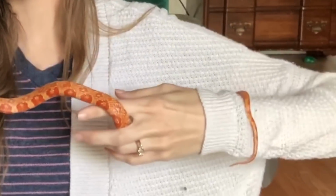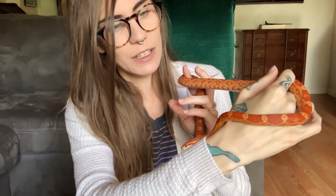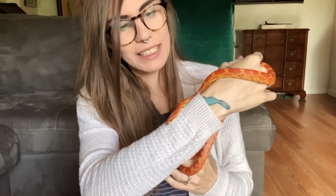She is really sweet once she comes out, but I will say she is the only snake that's ever bit me. I'm pretty sure it was a feeding response. Look how long she is. I just cannot believe how big she's gotten in a year and a half. They really do grow fast. So if you are looking to get your first snake and you want something that grows at a pretty decent rate, I definitely would recommend one of these because she is just like the longest nope rope. So yeah, that is Chili.